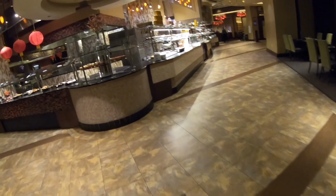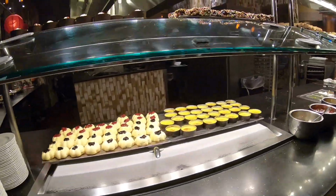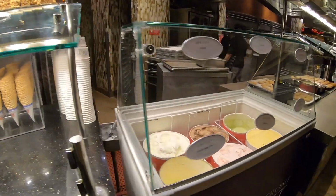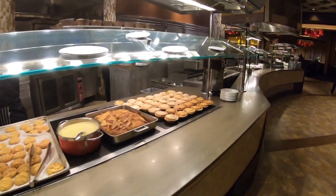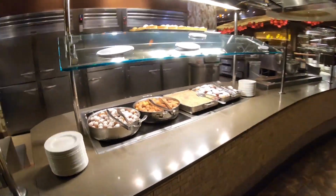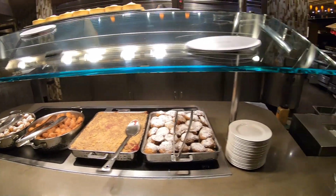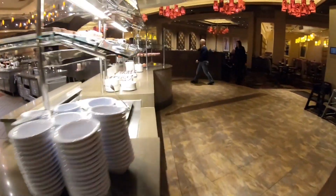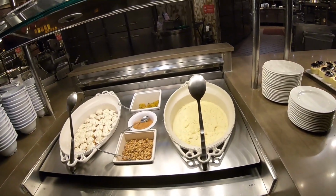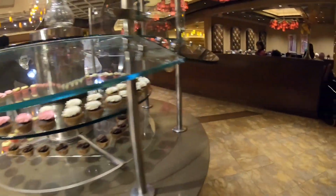And over here, I'll walk around. We have a dessert section, a lot of desserts. Eclairs, carrot cake, ice cream, cookies, little apple pies, bread pudding, and powdered donuts. Try the Oreos. And what we have here? Brownies, more cupcakes, sugar-free cupcakes, rice pudding. More cupcakes.